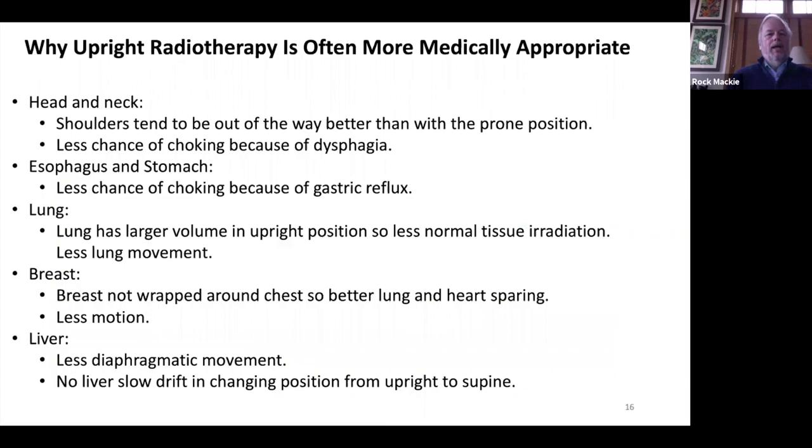So why, where, and at what sites is radiotherapy more often medically appropriate in the upright position? In the head and neck, the shoulders tend to be out of the way when one is sitting down because the shoulders are slumped by gravity. There's less chance of choking because of dysphagia. And this is important because in head and neck cancer, patients have difficulty swallowing and gravity assists swallowing. It's even more true in esophagus and stomach, and here it's because of gastric reflux. And so there's less chance of choking. And of course, if you breathe in the reflux, then you have a great chance of getting pneumonia.